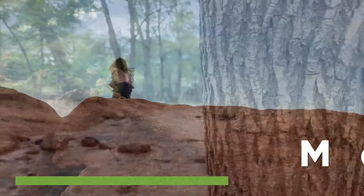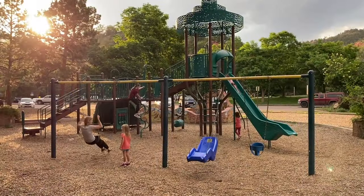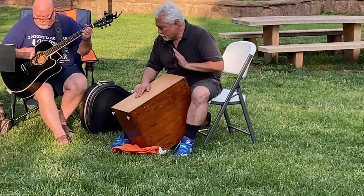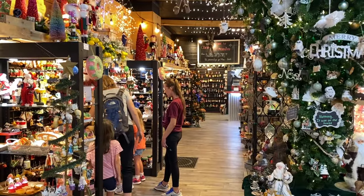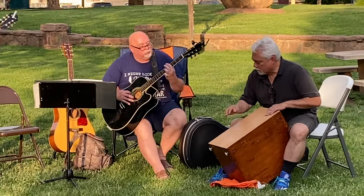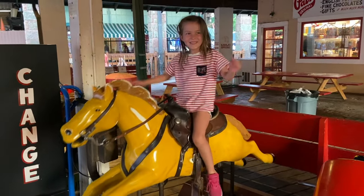So after we got done playing like little ants among the huge rock formations at the Garden of the Gods, we headed to Manitou Springs. There was this little park that our kids loved playing at. There was a band playing music in the background. We loved exploring the streets of the city and checking out all of the shops. We took a sip of one of the 8 mineral springs in the city. And our kids' favorite part was checking out the penny arcades.